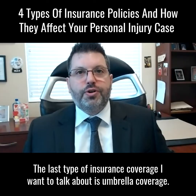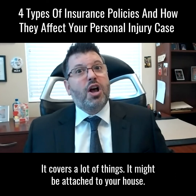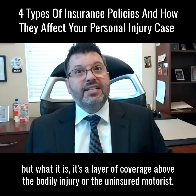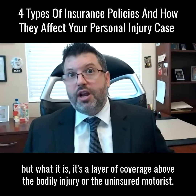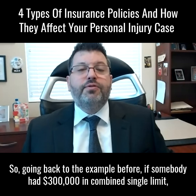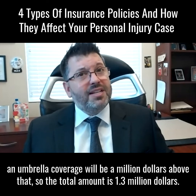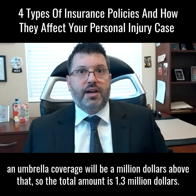The last type of insurance coverage I want to talk about is umbrella coverage. It covers a lot of things. It might be attached to your house. It might be attached to your cars. It might include boats. But what it is, it's a layer of coverage above the bodily injury or the uninsured motorist. So going back to the example before, if somebody had $300,000 in combined single limit, an umbrella coverage would be $1 million above that. So the total amount is $1.3 million.